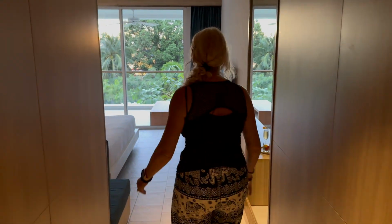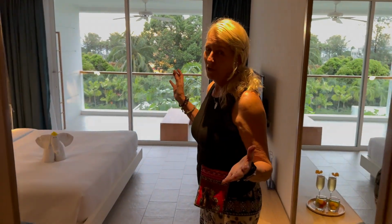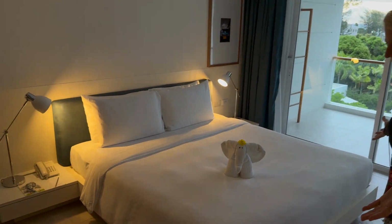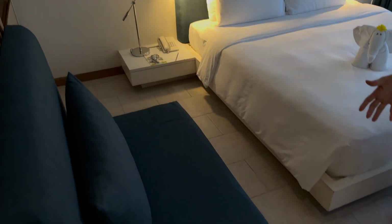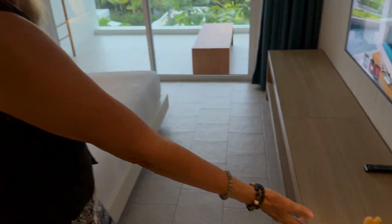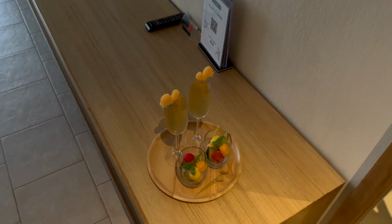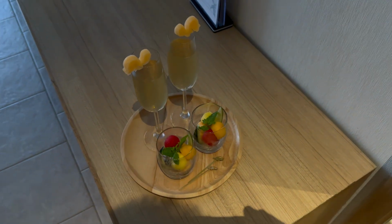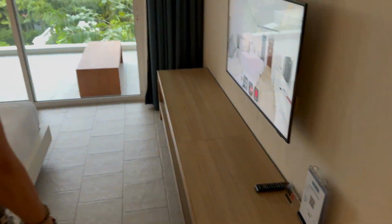Come this way. I should have closed the curtains, but now you saw the view already. We have a very nice king-size bed, sitting area. And look what's waiting for us. What a nice touch. I'm not sure what the drink is. I'm thinking it's some type of fruit drink and two fruit cups.